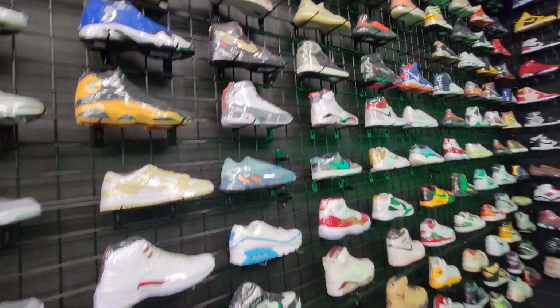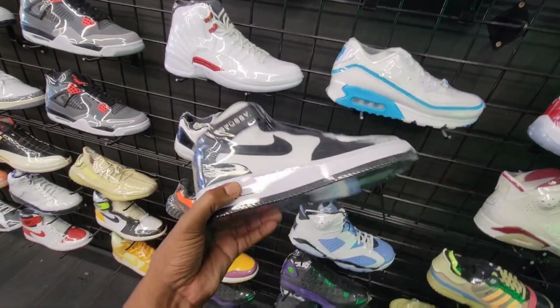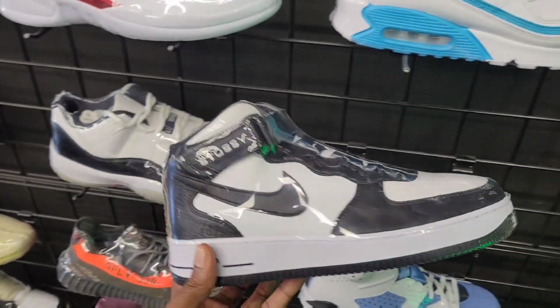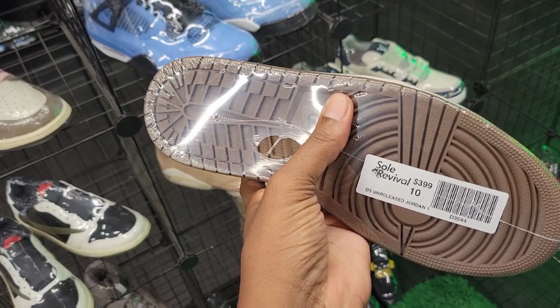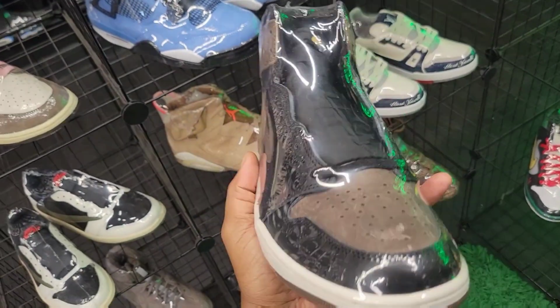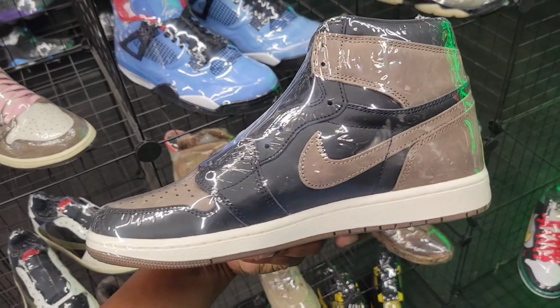Definitely fire. All over the spot. The Stussy Air Force Ones, $199. Definitely found these for retail at this Finish Line. I got these early. $300 for these unreleased DS Jordan 1s. This is size 10 right here. Quality on here through the plastic definitely looks on point. Are you guys gonna pick these up when they actually drop?